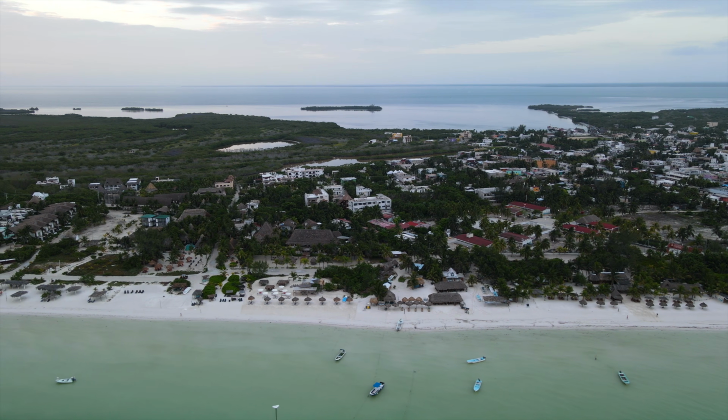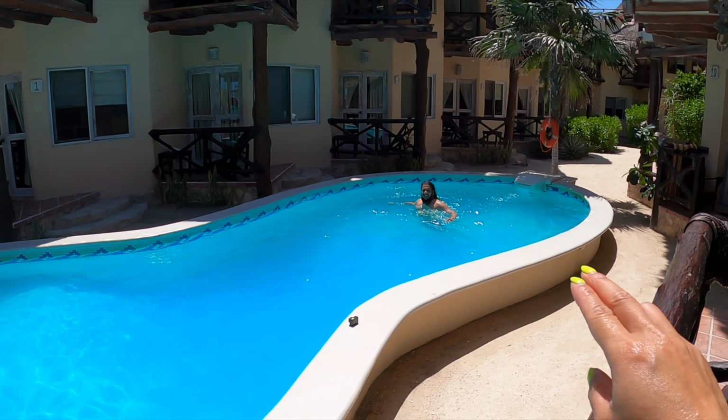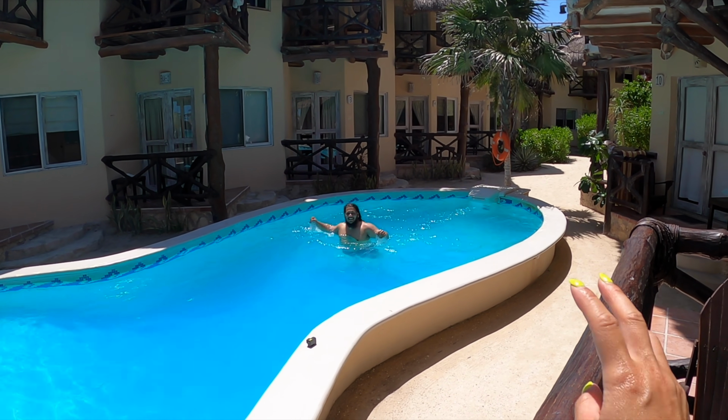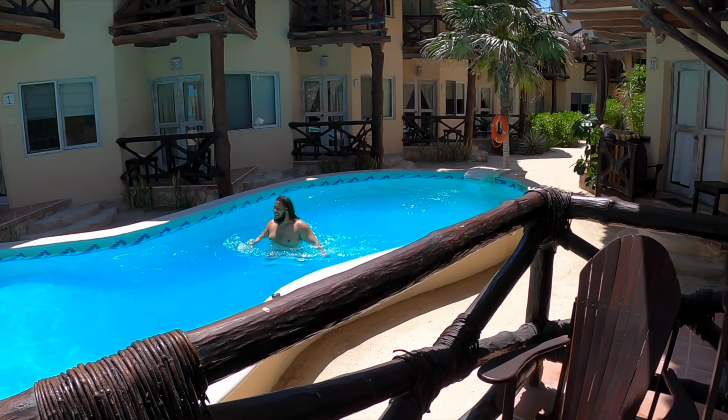I'm all packed up and take a look at this. We got a nice little ocean view and we are saying goodbye. Hey! Ciao to Holbox. I'm never leaving. I'm canceling my flight. I love this place. We're leaving right now. Like literally right now. He needs to get up.